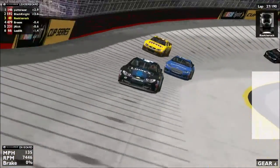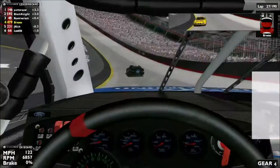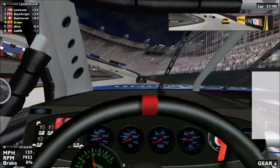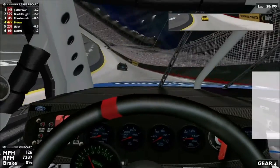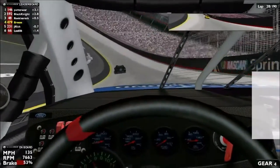Drop back to Rookie's Rock's position again. He's in third. You're running with Breeze right now. Look up in the right corner. That's his mirror. That's the real time right now. Everything you're seeing is real time. Everybody gets on a server, everybody runs real time.